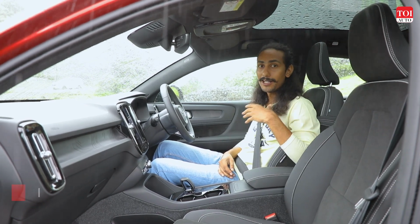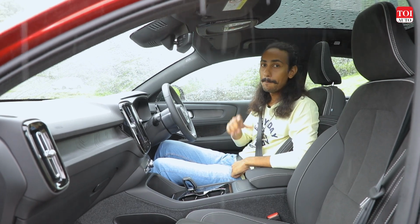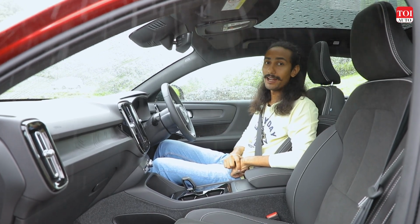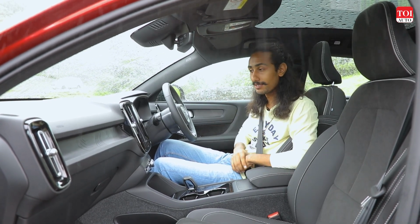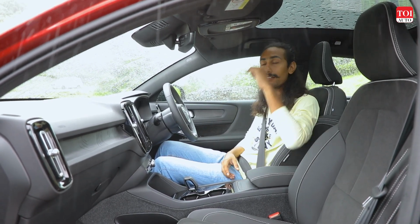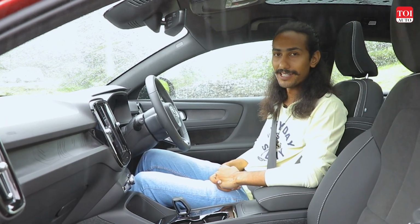You can't open it, which means you do get the lovely view of the things outside, but you cannot poke your head out, which is great because you shouldn't be doing that, because a lot of people do that on moving vehicles and that can be very dangerous. So this is a very good option. Now let's head towards the back and see what all is there.